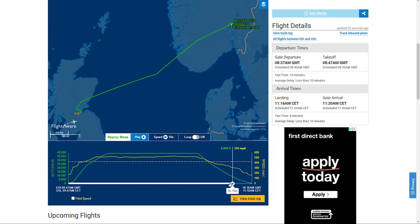What was the cruise altitude? They flew at 39,000 feet. Well, we'll put that in and see whether we can do the same thing, shall we? Taxi time was 10 minutes, departing at Edinburgh, and 4 minutes arriving at Gardermoen Airport in Oslo.